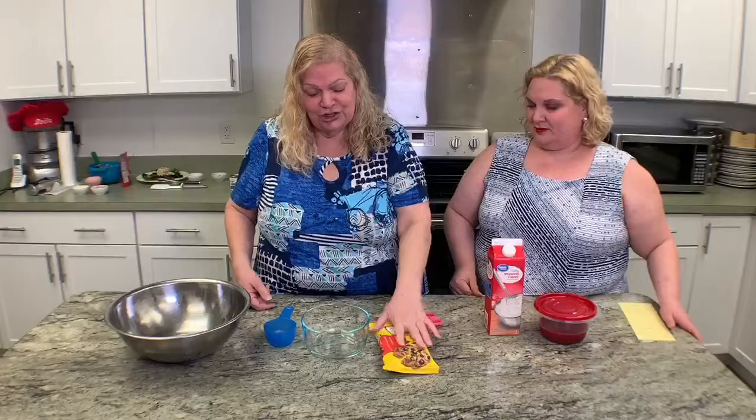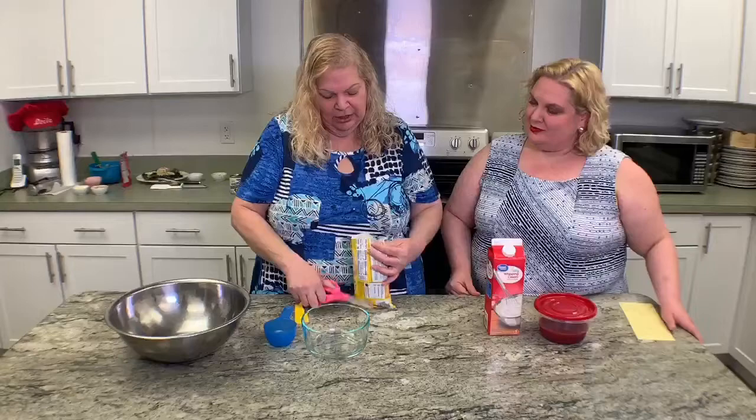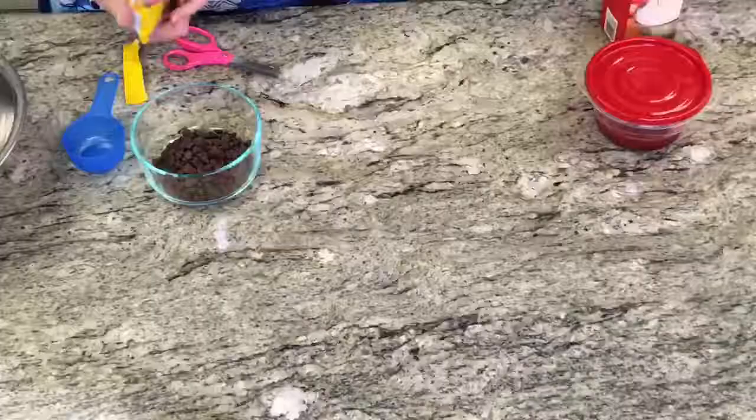Now, what's ganache? What's a ganache? But anyhow, it's not Italian. It's just ganache. Chocolate ganache is heavenly. You could take anything and just put chocolate over it, and it is really, really good. So I'm going to take half a bag, and I'm using semi-sweet chocolate. Now, you could use white chocolate.